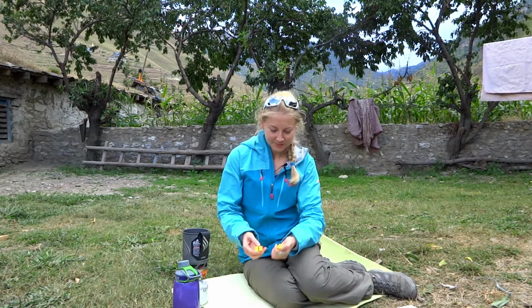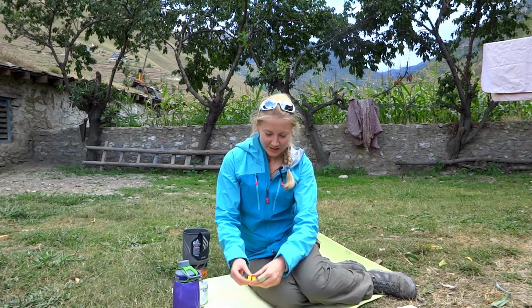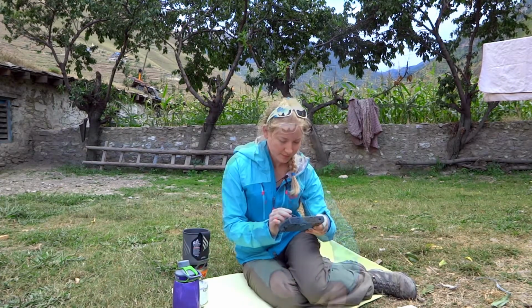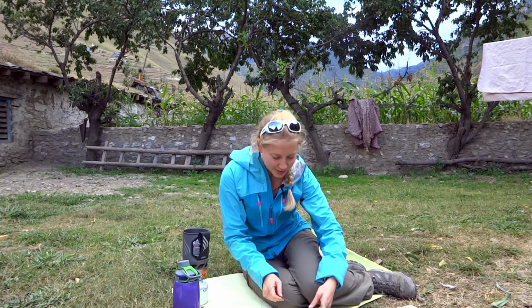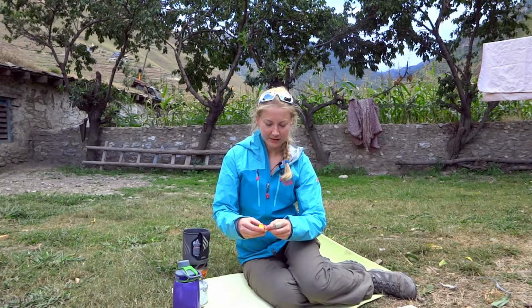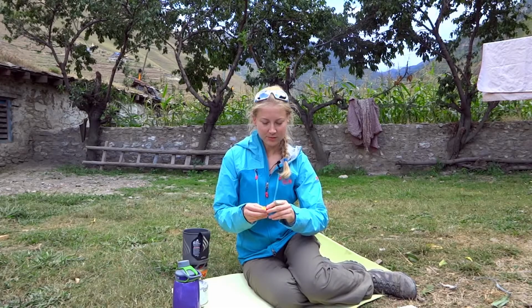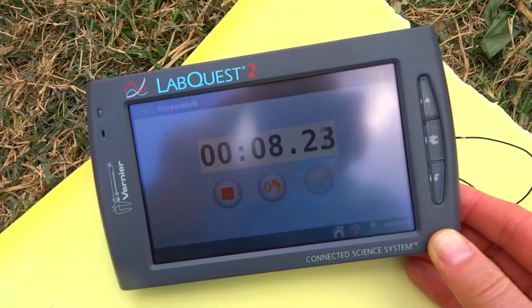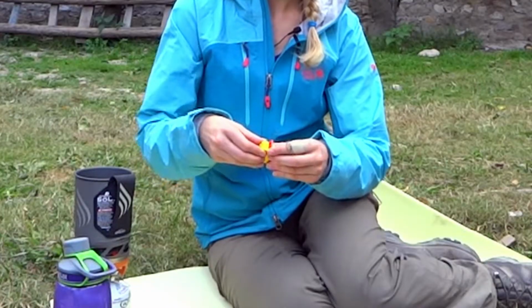So today we're at about 2,000 meters. I'm just going to break the duck up into its 6 little bricks. And I've got a stopwatch here, so I'm going to measure the time it takes for me to do it. I'll start the stopwatch and time. Okay, go. Oh, I'm fumbling already and we're not even very high. Duck.